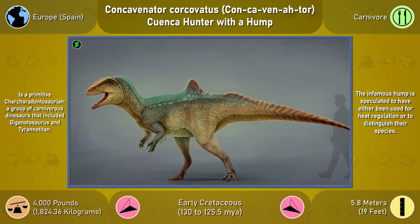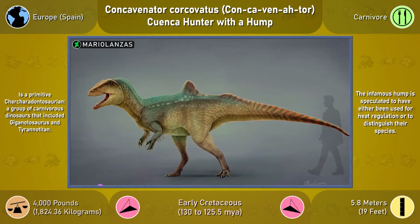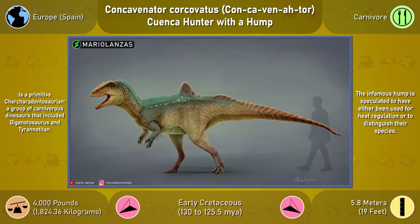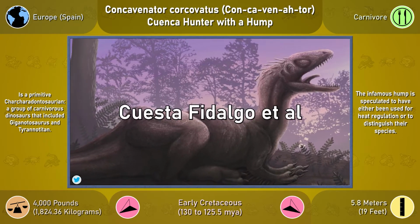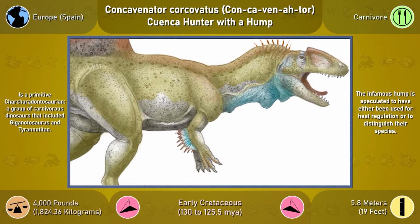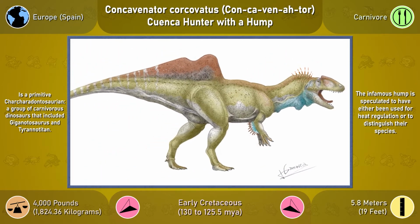Another unusual aspect of the humped reptile. Anyway, on its forearms they had small holes that are often associated with where feathered quills would grow from, likely being proto-feathers. A later study by Cuesta, Fidalgo et al. in 2018 considered the possibility that the quill knobs may actually be down to muscular scarring.